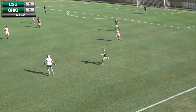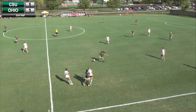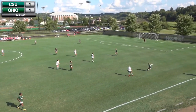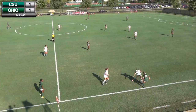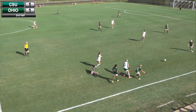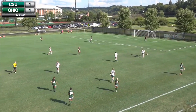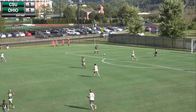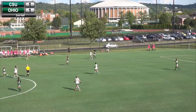Looked like Olivia Molesky had a chance at that Abby Townsend cross, but wasn't quite able to get to it before Cleveland State snuffed it out. Cleveland State now, it's Niedermeyer. Now Gutlove. And Gutlove had it taken away by Dagerdas. And Abby Townsend now pestering Cleveland State, trailing the goalkeeper Stevie Holbrook. Cleveland State has possession now in their own territory, right side.